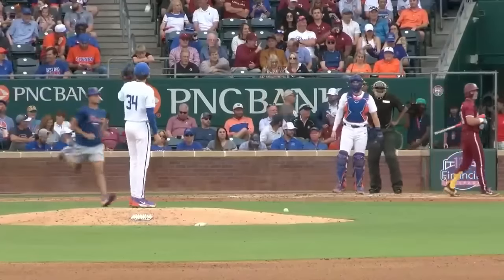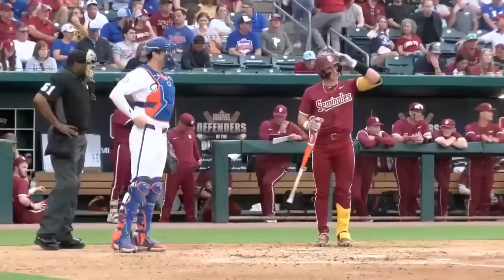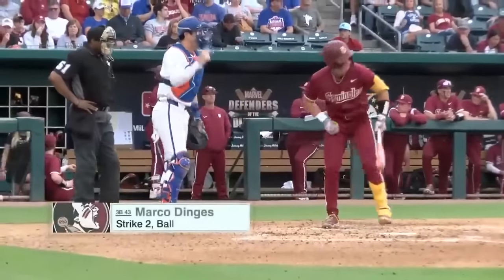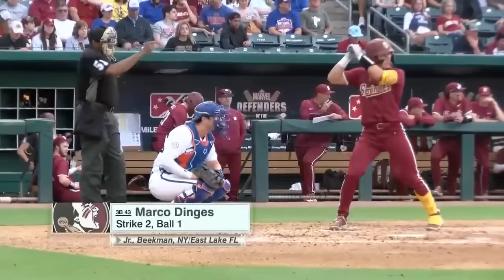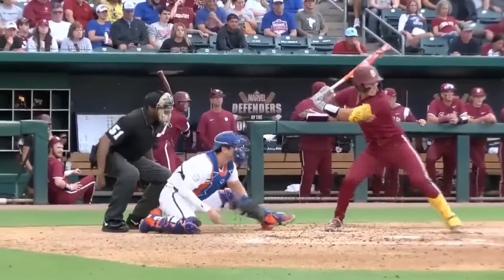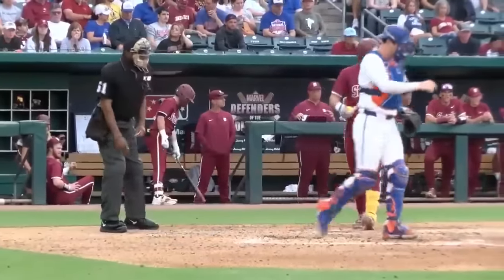Yeah, just 44 pitches through the first three innings after throwing 25 in the first, so he has really settled down nicely and is throwing a lot of strikes. I think that's the important part tonight. Transfer from Tallahassee Community College. Dingius ready. And that one bounces in front of the plate.